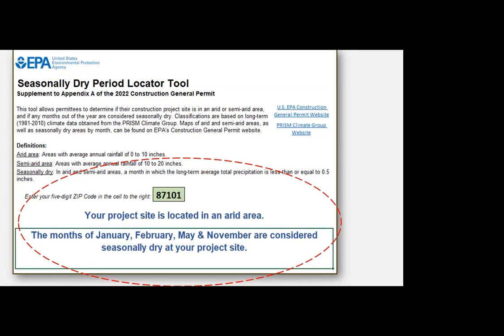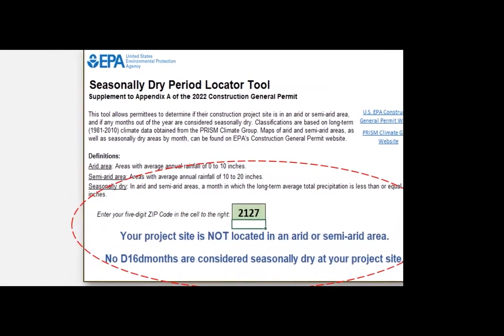By comparison, this is a zip code in the Boston area, and not surprisingly, it's not in an arid or semi-arid area, and there are no months that are considered seasonally dry. Pretty easy to use. You can rely on this if you're under the CGP, or you can use your own information, but we've developed this for your use for our permit.